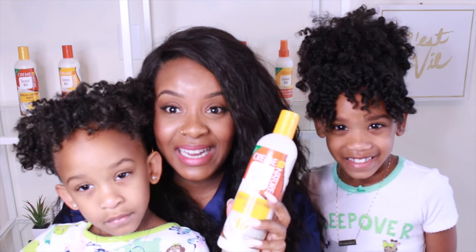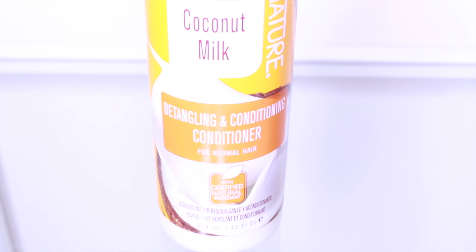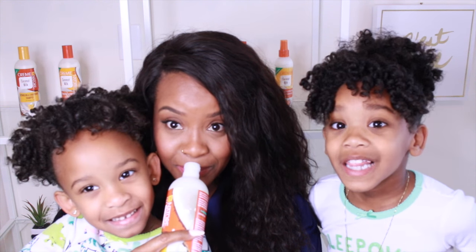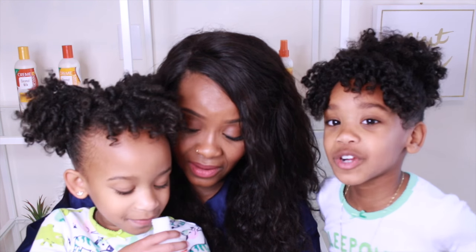Creme of Nature has a new collection of products, which is their certified natural ingredient collection. The one we use today is coconut milk. And what did you think of the smell? It smells tropical, like tropical punch.